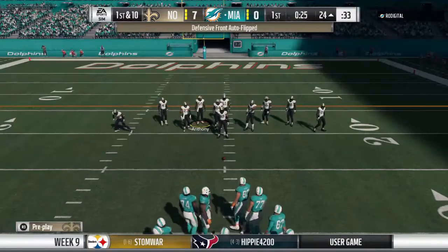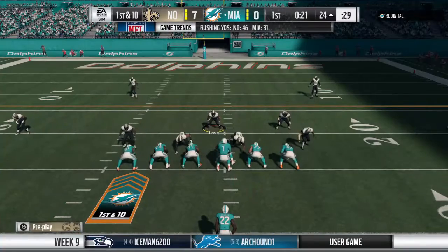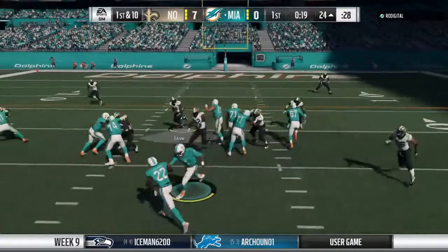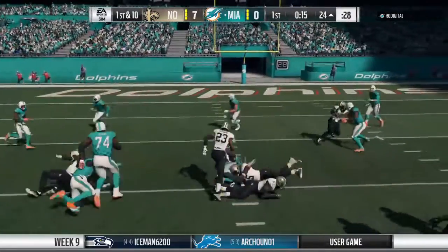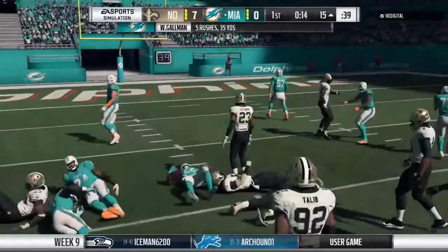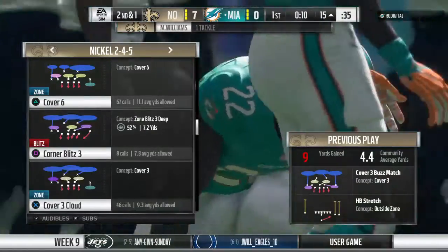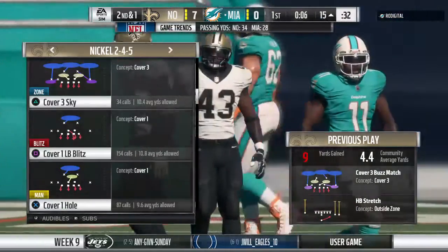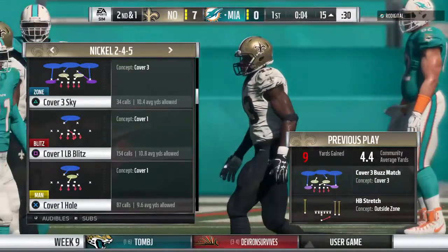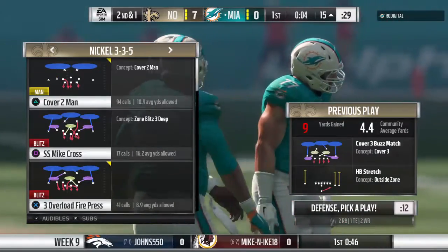So here we go, 1st and 10 now. On the ground, it's Gallman again. And able to break one tackle, but then quickly brought down. But a nice little gain. A nice run there, 9 yards, and it'll be second down. Getting the sense, Charles, they're going to put a big emphasis this afternoon on the run game. And why not? What we're seeing so far, it's working pretty well for them.